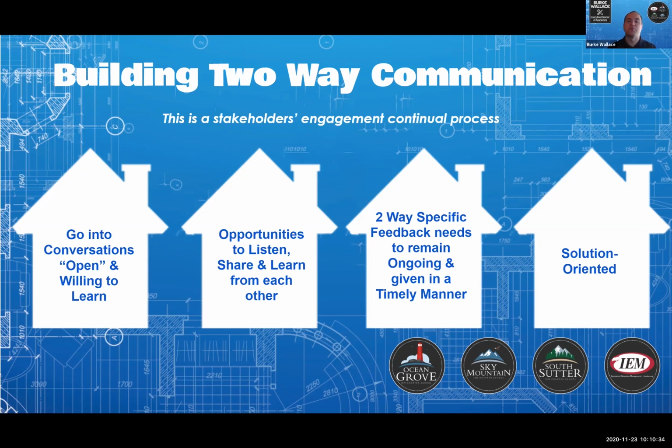What we don't want to be is one of those schools or organizations that lets things build up, and then when something happens in the future, it's, well, three months ago you did this. No, we want to give the specific feedback right away so that they can learn from it and there can be improvement. And then, of course, always solution oriented.